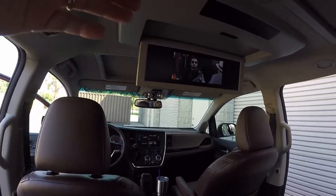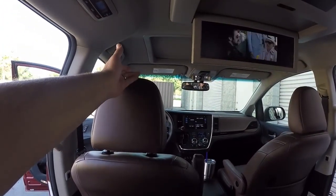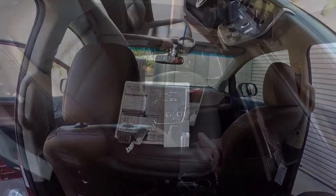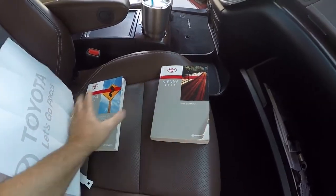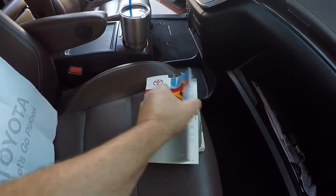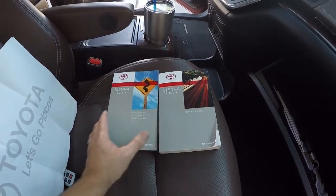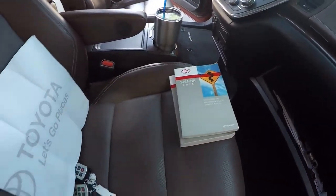So yes, if kids are in the back seat watching their movie, the driver can be listening to the iPod or smartphone music through the stereo. Everybody can be doing their own thing. Yes, you can do that. So if you're worried about using all these gadgets, not to worry. It does come with the owner's manuals, and Toyota now lets you view the owner's manuals on, like, an iPad. It's online now. The owner's manuals are all online for all the Toyotas. So if you have an iPad or something, you can sit at home, leave these books in the car, and watch the owner's manual on your iPad.